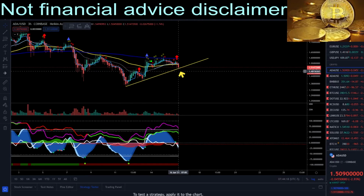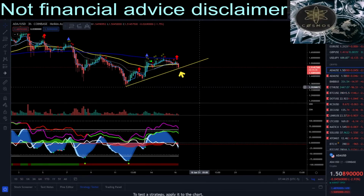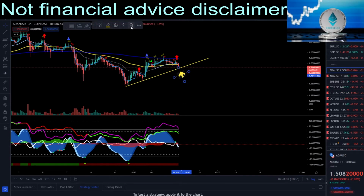To be honest with you, especially if you're a spot trader or a long time holder, or even if you do leverage trade, which I do not recommend, if you wanted to get in a position here, that probably wouldn't be a bad idea, guys. Not financial advice, just saying.